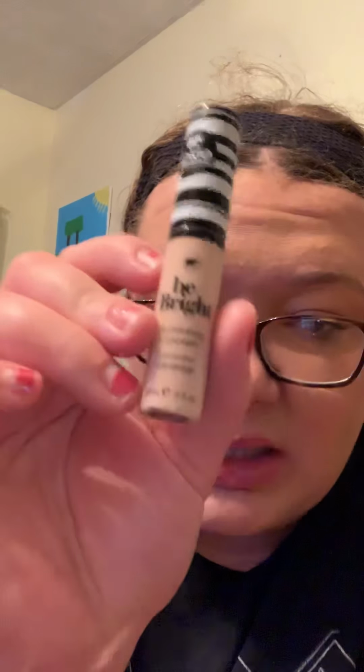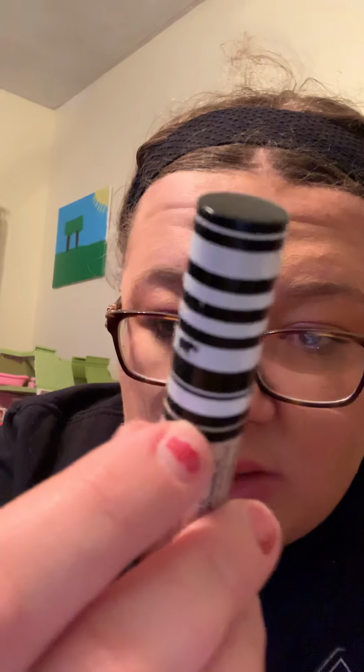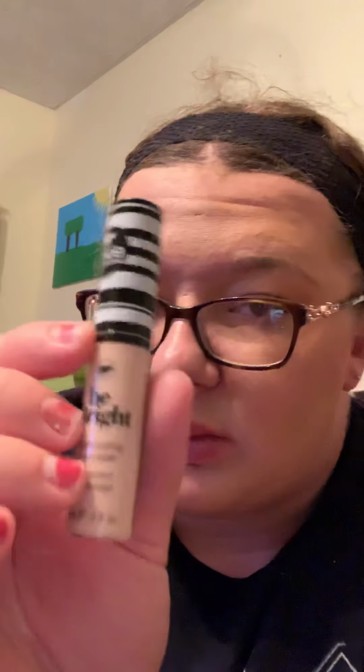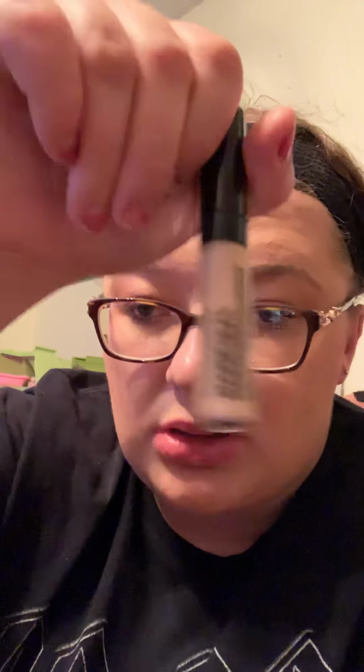and foundations. Okay, now the first concealer I have here is the Cookie Professional Makeup Be Bright Illuminizing Concealer, and it's in the color Light, which is my skin tone. I don't look that way because I'm wearing the Fenty foundation right now. My next one is the Bare Minerals Bare Skin Complete Coverage Serum Concealer, and it's in the color Medium, which goes for all skin tones, I guess.